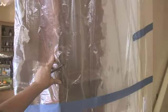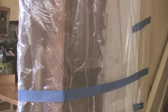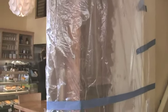Long time coming, really. When was this building built? 1929. Look how thick this wood was. That's a real 2-inch by 6-inch piece of lumber, which you don't see anymore. Probably built out of an ancient redwood tree.